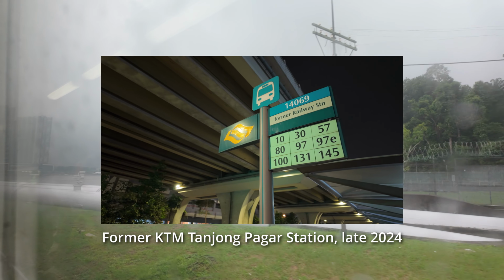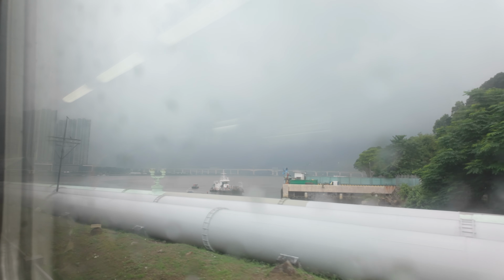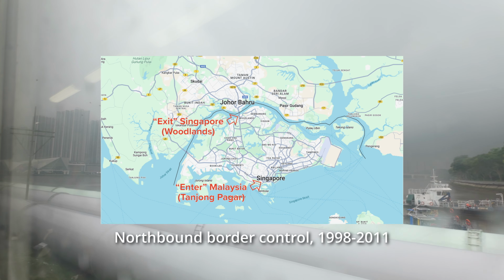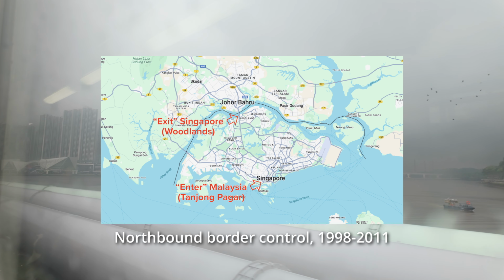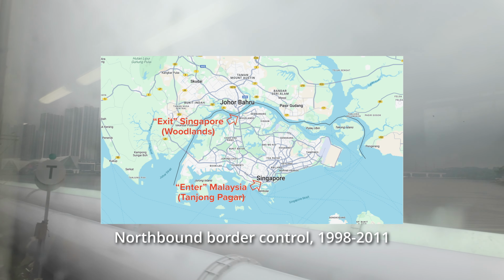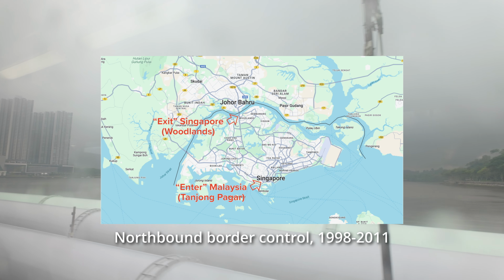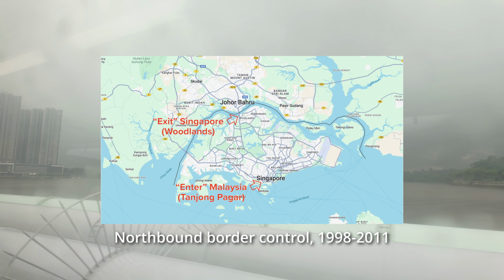After the completion of Woodlands train checkpoint, Singapore relocated its border control functions there from Tanjung Pagar in 1998, but Malaysian border control remained at Tanjung Pagar Station. This resulted in an unusual sequence of border procedures. Northbound passengers going from Singapore to Malaysia would need to first clear Malaysian entry procedures at Tanjung Pagar before completing Singapore exit procedures at Woodlands.